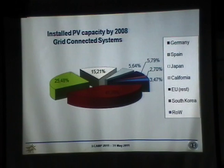This is installed PV capacity by 2008. The total capacity installed up to year 2008. Again, we can see 40% or more is in Germany, a country with low solar energy, followed by Spain, Japan. California has a very important contribution. California historically has had a policy of promoting renewables. They have a lot of solar radiation. Well, you can see here European Union rest, South Korea and the rest of the world.